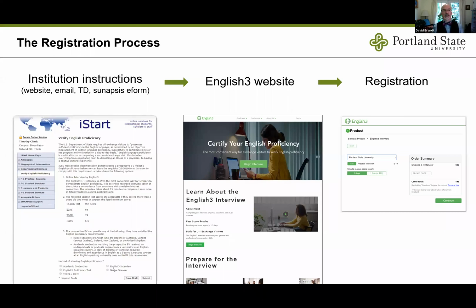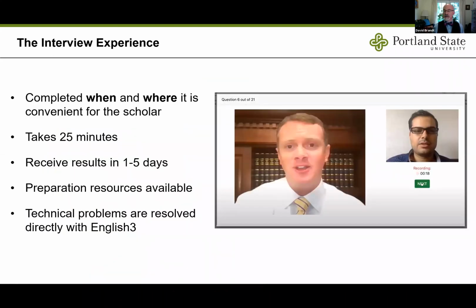So then we simply directed them to the English 3 website, where they have a landing page that explains the interview process. It even has some preparatory information where they can do a practice test or a practice interview if they would like. From there, they would register to do the interview, and that is tied to the particular campus where they will be going. They can set up that interview when and where they want to do it. So we don't have to worry about different time zones or any of those sorts of things any longer.